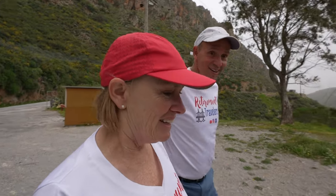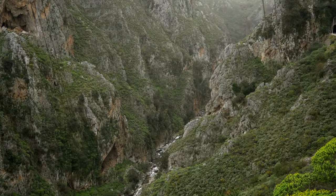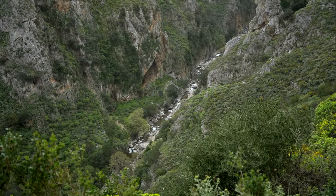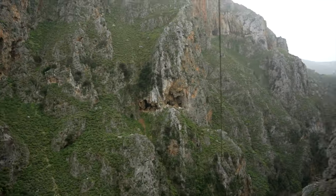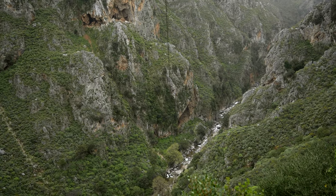Okay, we've made a stop and we're gonna go check out the view. Holy cow, this is a gorge. And there's no guardrail here, so be careful. How beautiful is that? That's unreal. Wow, look at that mountainside. I imagine they have mountain goats here. Do you wanna go check out those caves over there? It shouldn't be too hard to get over there. That's a long way down.